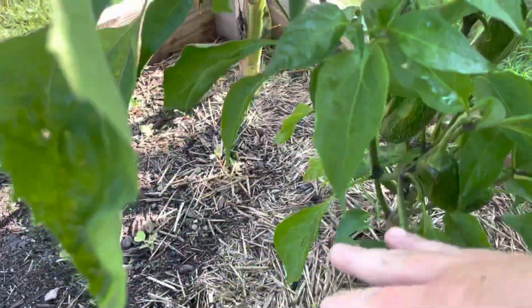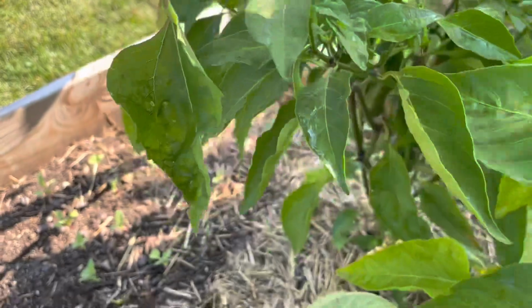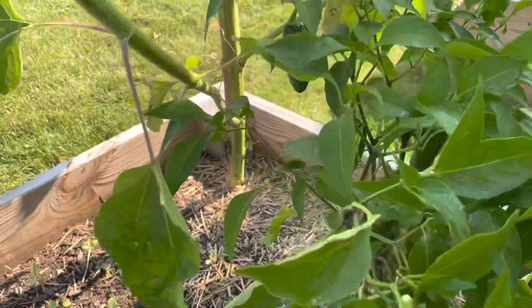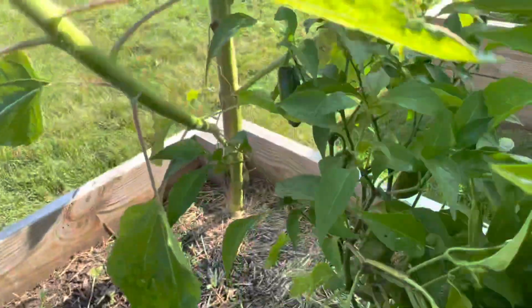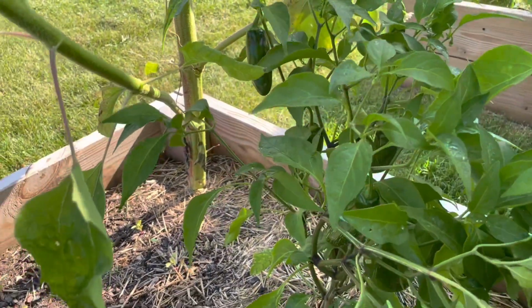You know, the plant's definitely not sick or dying or done, but I gotta make decisions, and my decision is I gotta take out all this summer stuff so that I can get ready for fall. So I'm gonna take what I can get. I still have a bunch on there, and we'll go from there.